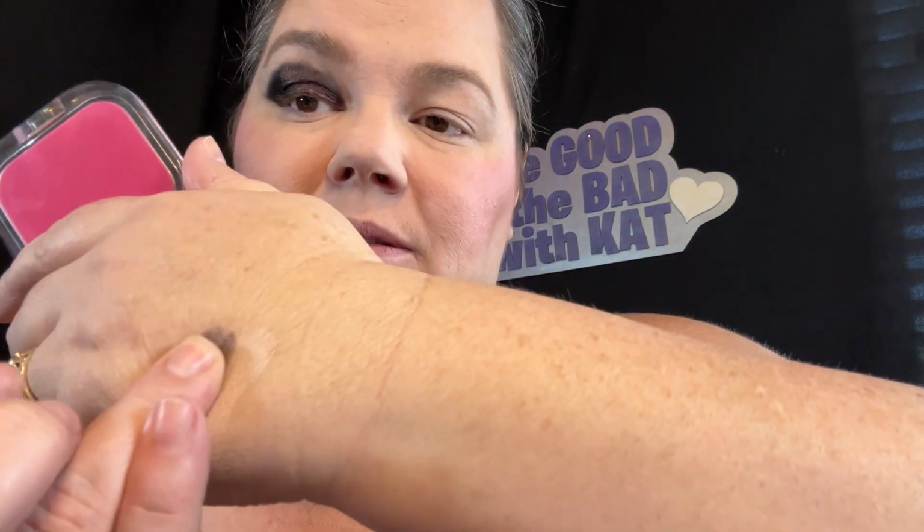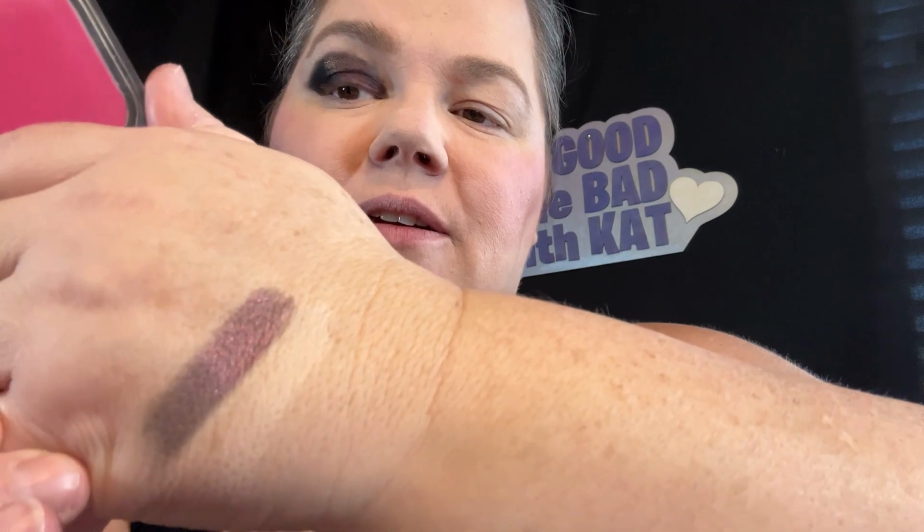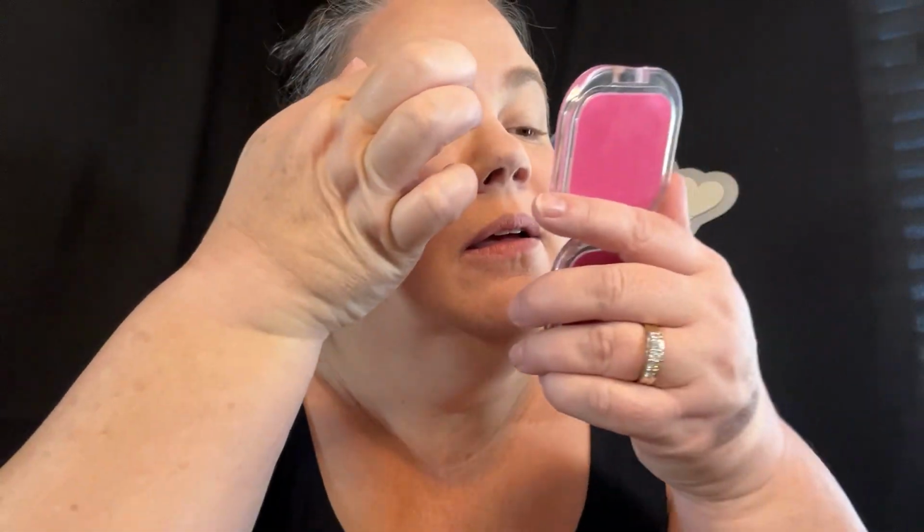What I like is that, let me swatch it for you here. See the color shift in there? That's really pretty. Now I want to take Rebel, which is much more of a glittery.